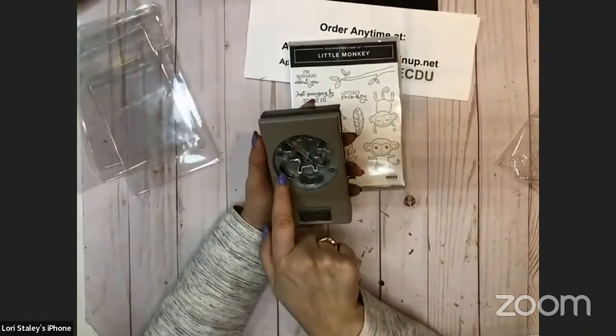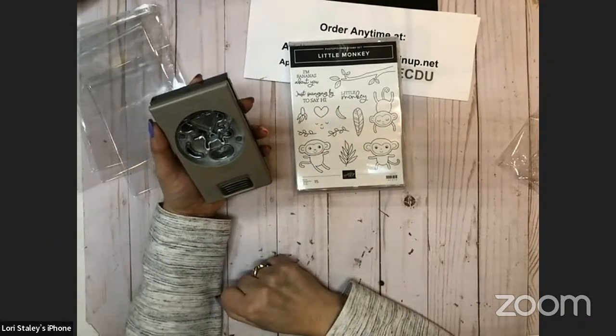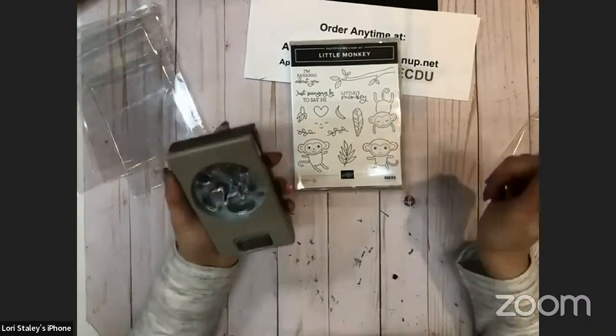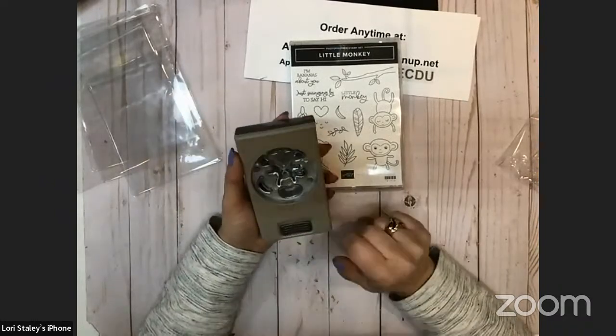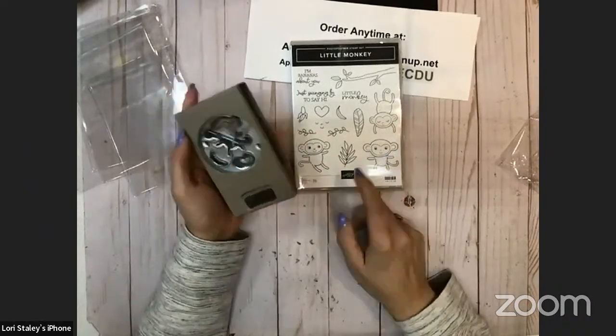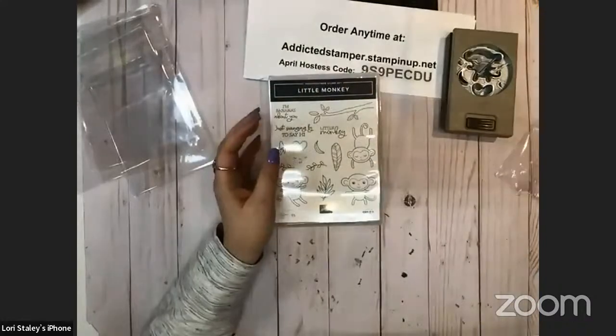So it's going to punch out the banana, the monkey, his little face, the section of his face. And I'm not sure what that is over here. I'll have to play with it. But anyway, this guy is the one that's going to cut out with the punch. So that'll be fun to do some fun things with.